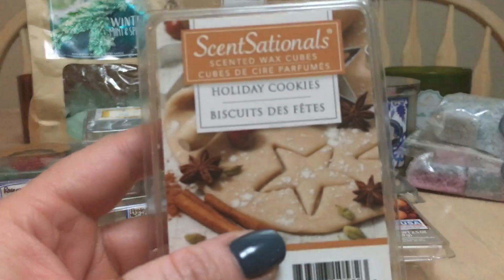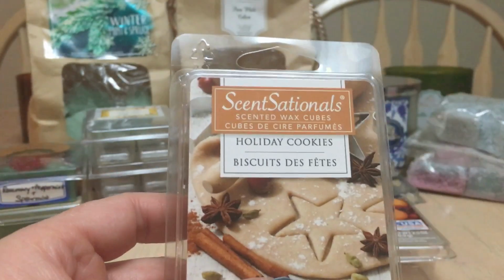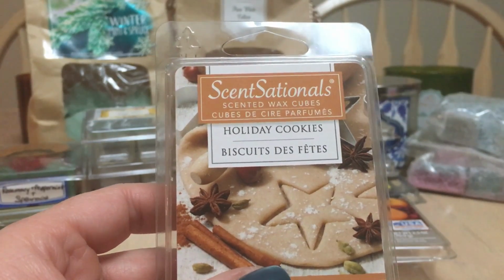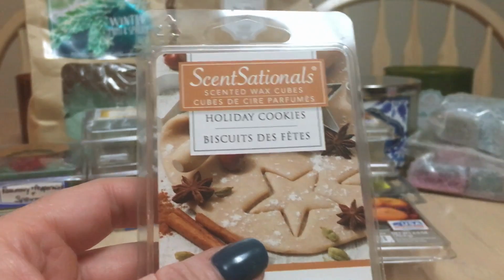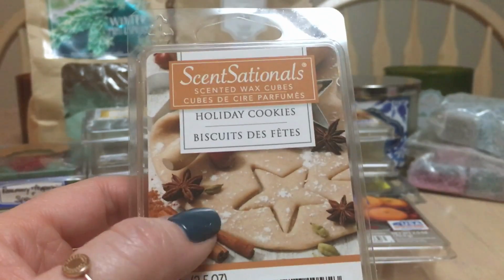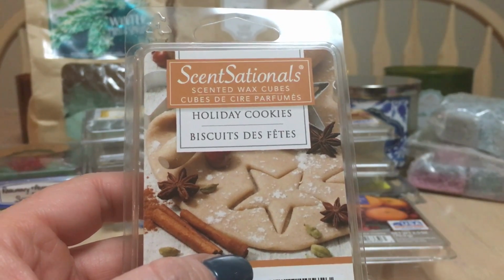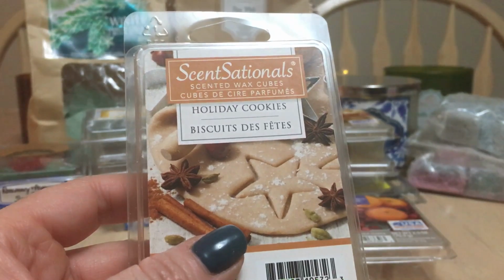And of course, this is one of the few that came to Canada after I received this from friends. Of course, those ones do. It's good. It's just your standard cookie baking with some cinnamon and star anise, you know, things like that. There's some spices in it. Would I repurchase it? No. I've got other things that I would probably blend with this.